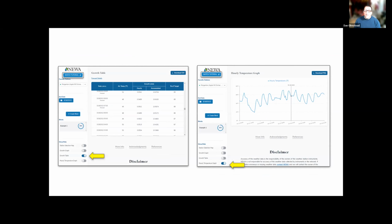We also have a growth table. What you'll see is I've turned off the growth graph on the left-hand side here and turned on the growth table. It's simply a tabular representation of what we were just looking at in that growth graph. And then finally, the final piece of this model is the hourly temperature graph. Again, this is just a visualization of what those hourly temperature trends are for the period of time that you're looking at.